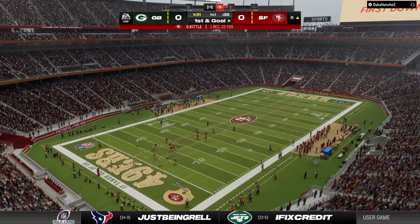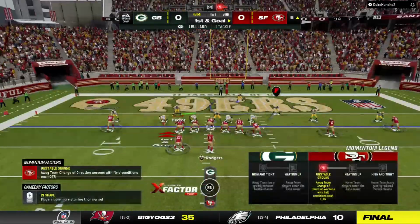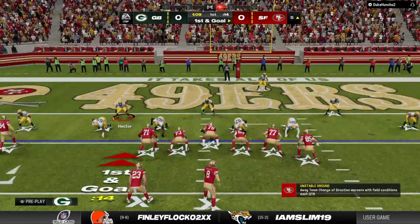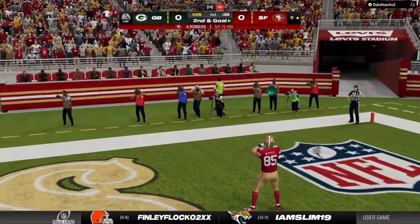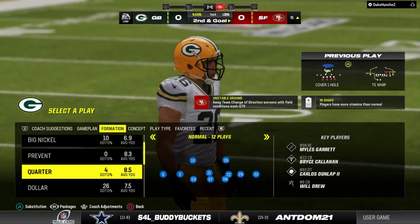Last play went for over 30 yards. This one not quite as big, but still over 20. So 1st and goal and an opportunity for our first points in this wild card game. Throwing is Rodgers. On the throw, led him too much that time. It's incomplete.